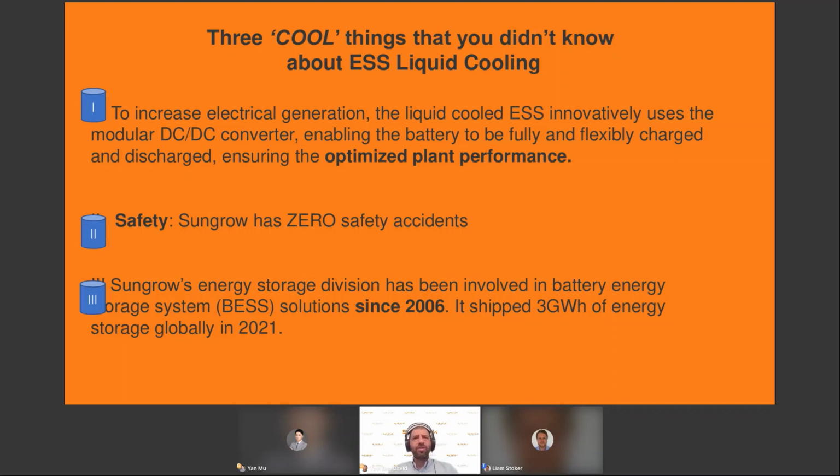Third point is that Sungrow Energy Storage Division has actually been involved in battery energy storage systems since 2006, meaning that we're active in this market for more than 15 years. And so far, to top it off, in 2021, we've shipped 3 gigawatt hours of energy storage globally. Obviously, in 2022, we're looking to surpass this number by far, and hopefully on our next webinar, we'll have more figures for you on that.